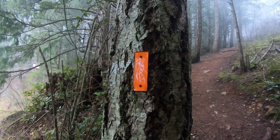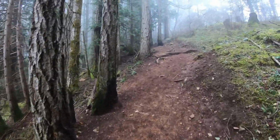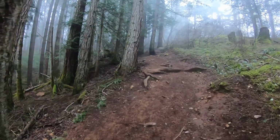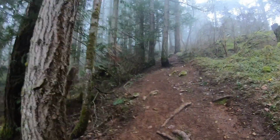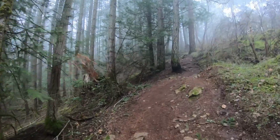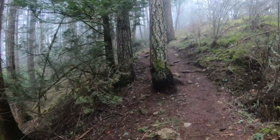So we're at the trailhead for Jocelyn Hill and to start the climb. There's a number of cars already parked by the side of the road at the trailhead. Looks like there's a group of walkers out for a morning hike.